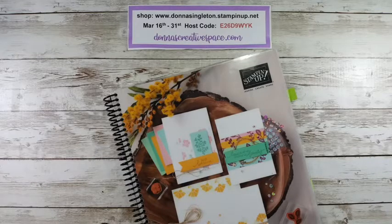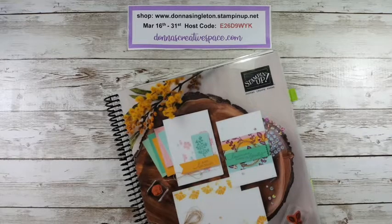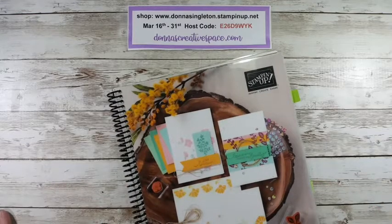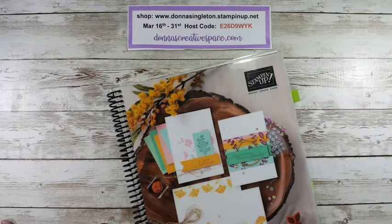to go through the current annual catalog to show you what is retiring. I've had a couple of requests for this because sometimes a picture is worth 1,000 words. So I am going to go through my catalog. I've marked it up, what's retiring. I've done the best I could. I went by the list that Stampin' Up! had sent us that is for retiring products. They call it the last chance list.